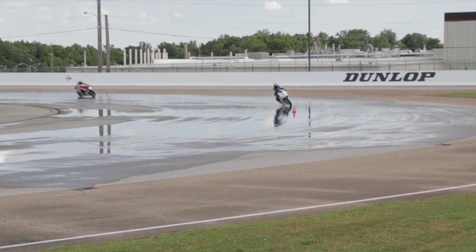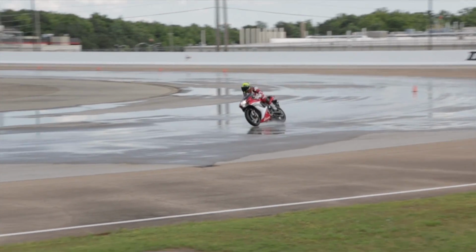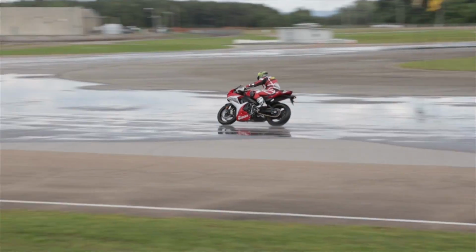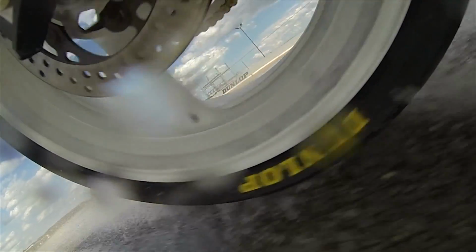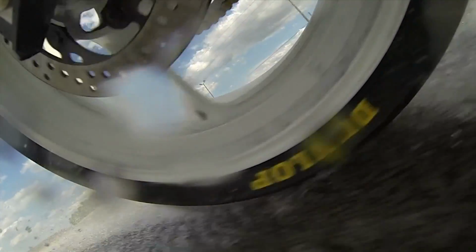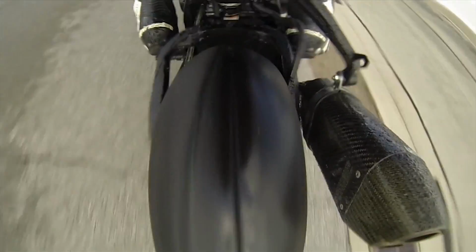Obviously, these sport bike tires are designed for use in dry conditions, because optimally that's what we all want to ride in when it's warm, hot, and sunny. But it's nice to know that you can actually use these tires in the wet in case you get caught out in sporadic summer showers. It's just cool to be able to ride them home when you get caught in the rain, and not have to worry, oh my god, it's raining, I can't ride my bike. You can actually ride your bike in the rain with these tires.